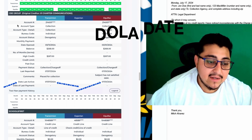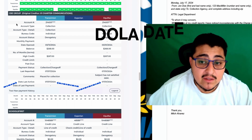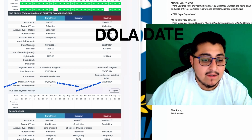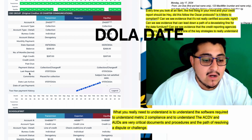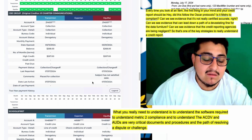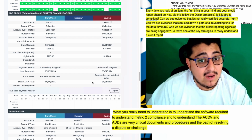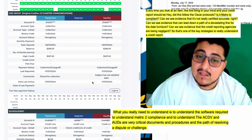So now that you finished analyzing this account for your collection account, you are going to go and finish updating and tweaking the dispute letter. So again, one of the key things that I want you to look for is, make sure the account number, are they matching? Date open, is it matching? Is the balance matching? Is the high credit and the balance matching? Again, look at the DOLA date. These are inconsistent. This is against the FCRA, which is the Fair Credit Reporting Act, and also this is not following Metro 2 compliance, which is going to be another video for another day. You don't really need to know about Metro 2. Just know that Metro 2 is something that they should follow as well.